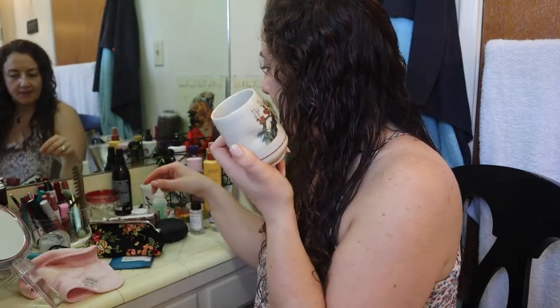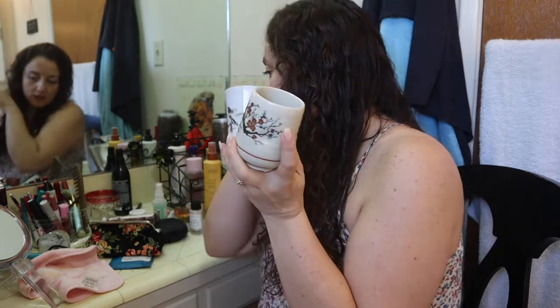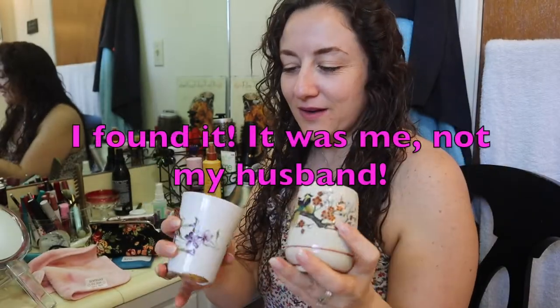I was keeping all of my lipsticks and whatnot in these containers. I had a third one. I had a second one of these and it's not here anymore, so my husband must have gone off with it.